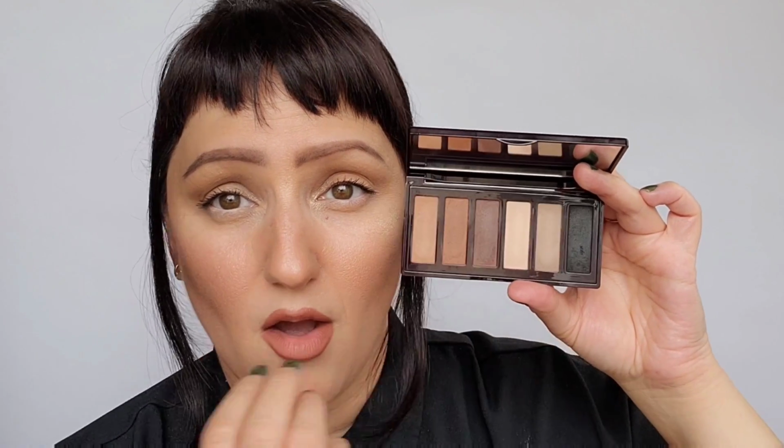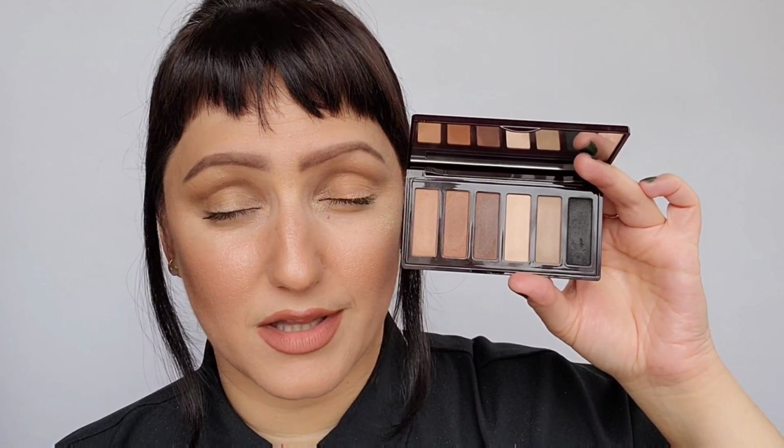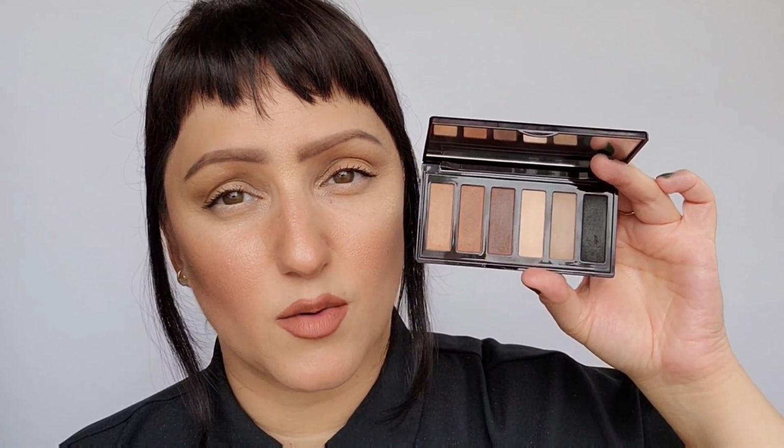Now, this palette has a lot of different ways that you can wear it. You can do something just like these three for day to day, or you can do something like this for a little more smoky, or you can wear them all together and create a really cool look. There's just a multitude of ways to wear this palette.